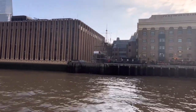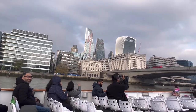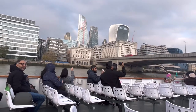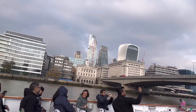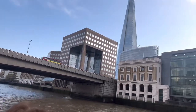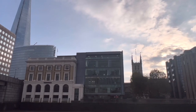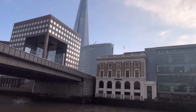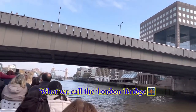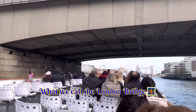Nearby is a cathedral, and one of the people buried here is Edmund Shakespeare, the brother of William Shakespeare. Now we're coming up to London Bridge. This is the latest of many London bridges. The second in 1973. You'll be pleased to know it is not falling down. It can accommodate 10,000 vehicles a day.